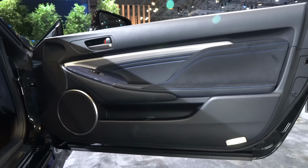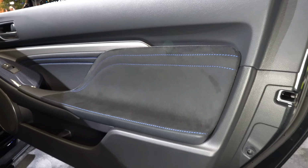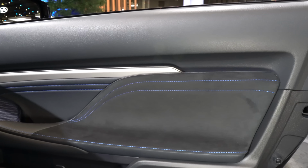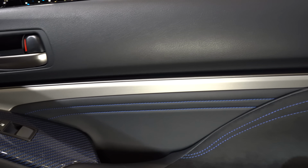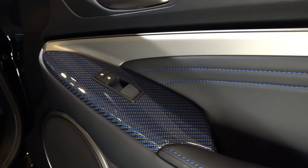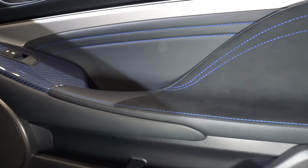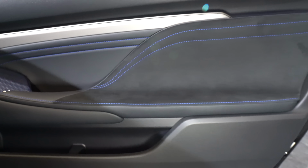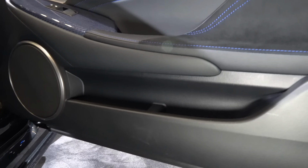Yes, it's dated. I'm not here to argue that, but I'm definitely not going to hear any arguments from the treatment. Soft touch material throughout. I love that silver aluminum finish. You have real deal blue weave carbon fiber, the blue contrast stitching, and then of course that Alcantara material on the armrest. Door pockets are a little tight. You may be able to fit a New York hot dog in there, and that's about it.